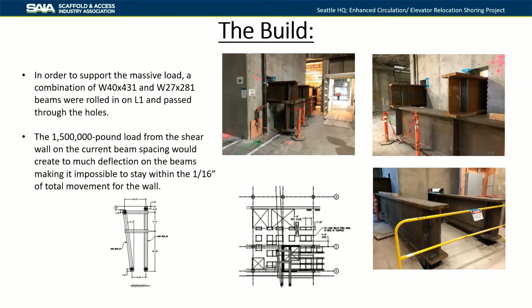You can see the 2 holes that were punched in the elevator core wall, a 2 foot thick shear wall. And down below, there are these very large HSS box columns that these beams are resting on, and those went all the way down to grade. So really, those are the 2 or 4 main beams that were going to support the wall during the excavation. As you can see, it was 1.5 million pounds of total weight to be shored.